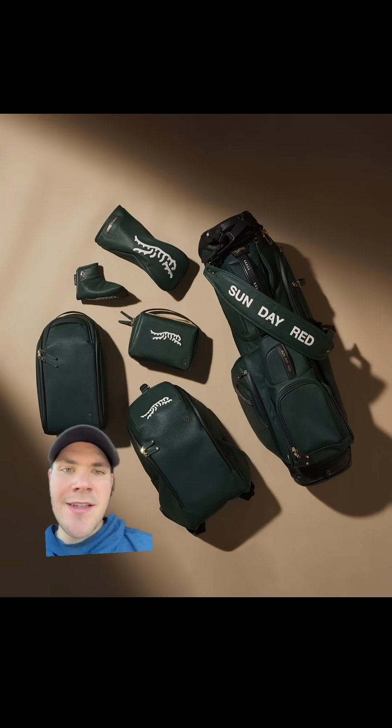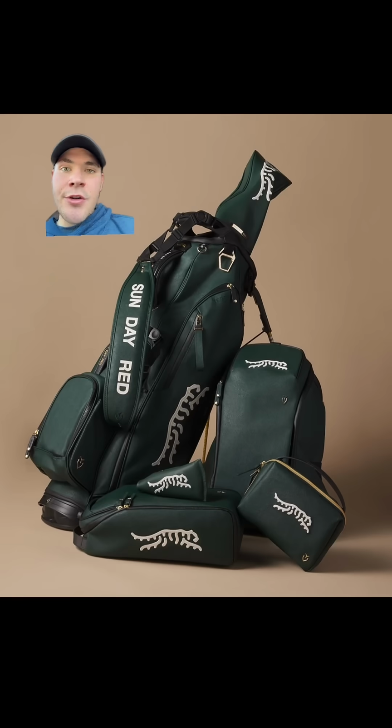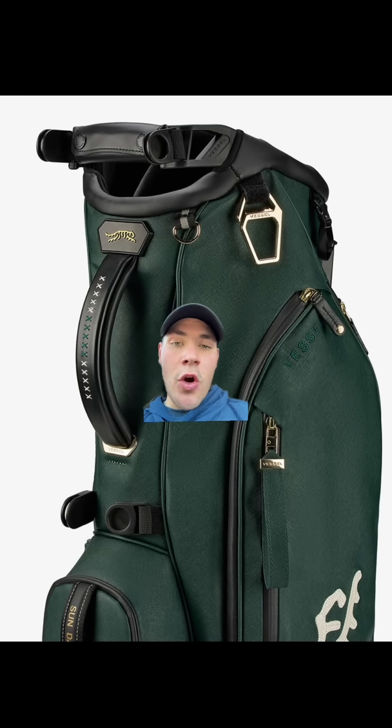We'll start here with the Vessel X Sunday Red bag collection. Absolutely phenomenal. The color is so subdued. You could use these any time of year, but at the same time, you know this was a Masters-themed product. Now, if you don't like these, you're just straight up a hater, and the golf bag, I think, is the best part. Details on this thing are off the charts.